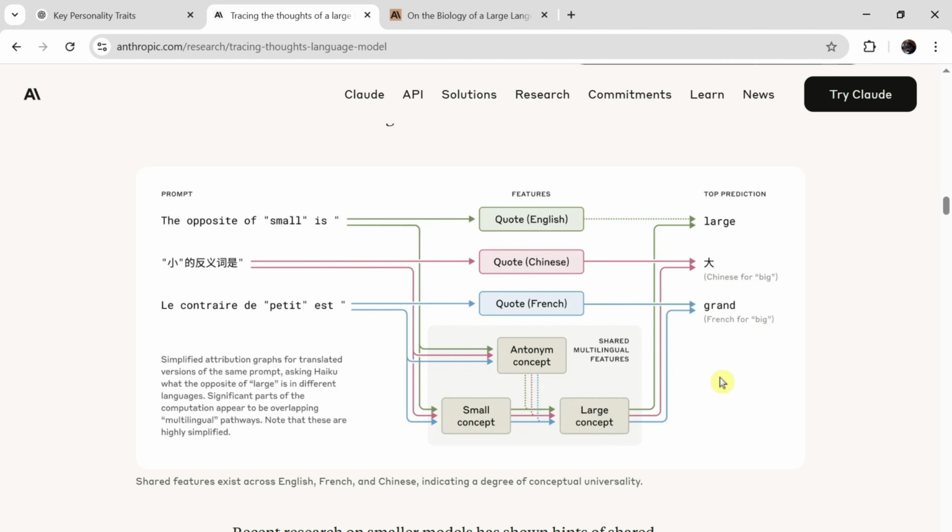Think about the implications of that. It suggests the model might be developing language-independent conceptual representations deep inside. It's not just learning statistical correlations within English, and separately within French, and separately within Chinese. It seems to be building a deeper, more universal understanding of the concepts themselves. This could have huge implications for machine translation. Maybe we can build better translators by strengthening these shared conceptual circuits.